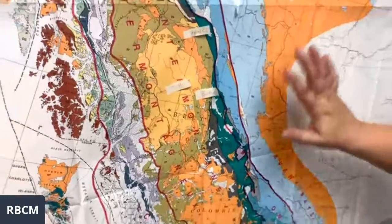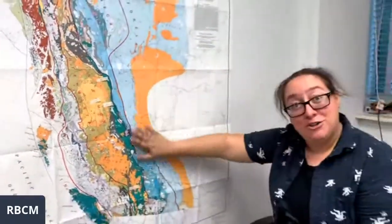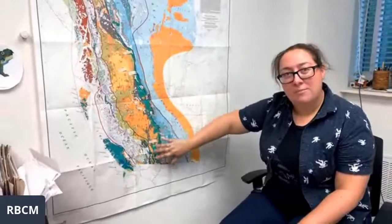This map might look a little funny to you guys because this is actually a geological map. So this is showing where rocks crop out in the province of different ages and types, rather than it being a map that shows like cities and things. That's why it's very colorful and in these sort of interesting stripy patterns.